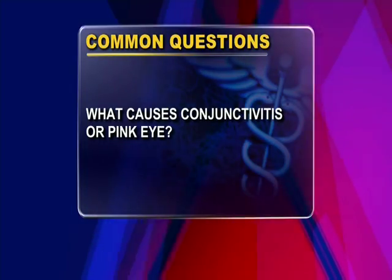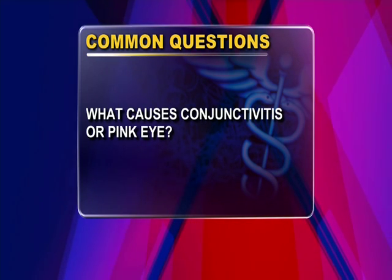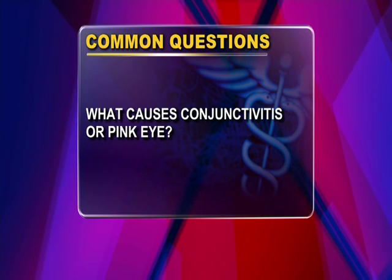And here's our common question that we're handling today. What causes conjunctivitis or pink eye? Conjunctivitis or pink eye is caused either by a bacterial source or a viral source. Very difficult to differentiate the two. Make sure if you have problems with your eyes, you do have the follow-up with your medical doctor or your ophthalmologist.